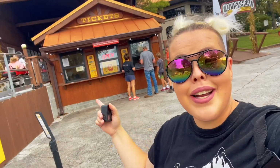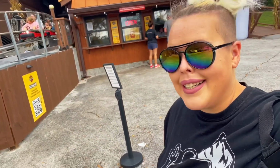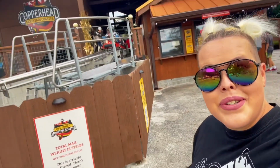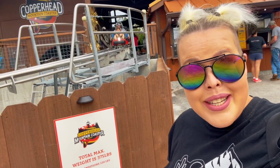We personally purchased our tickets in advance, but if you do need to get your tickets whenever you arrive, there is a ticket booth right here next to the start of the coaster. And I've seen a lot of good things out of this thing. It's only recently opened, and as you can see, it is going to be a really good one, I think.